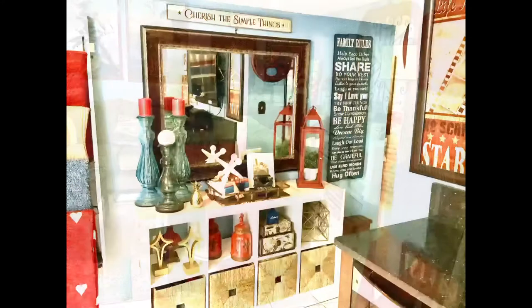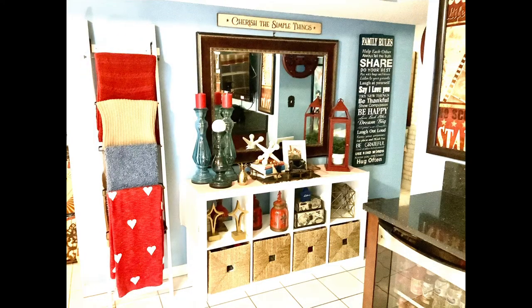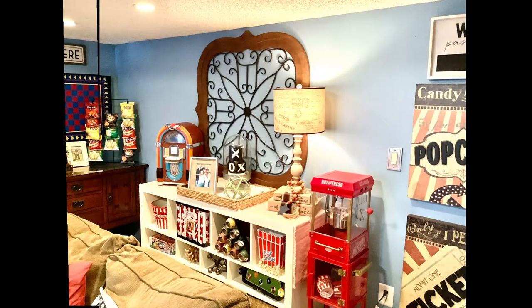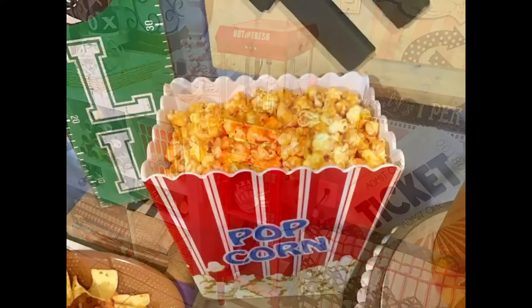Now, I am blessed with the size of this room. It is a pretty big room, so I was able to decorate it pretty well. Most of these items in here are things that I've had for years, but I really wanted to personalize it for me and my son. Like with this popcorn machine, it actually does work and we love using it.